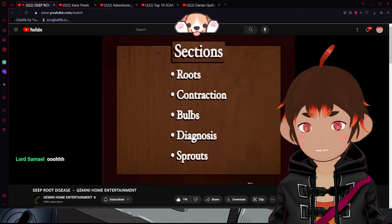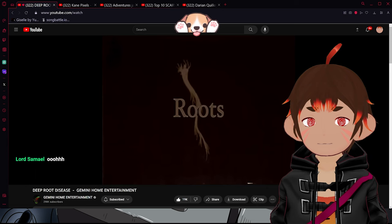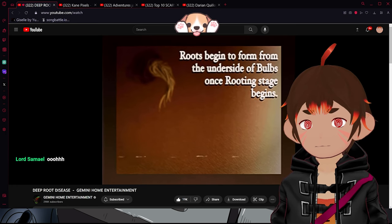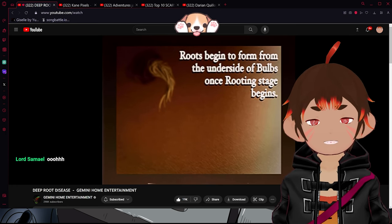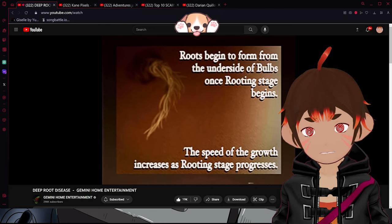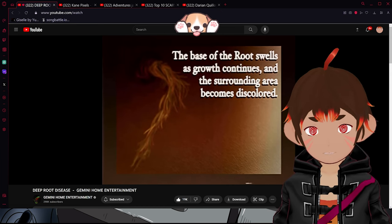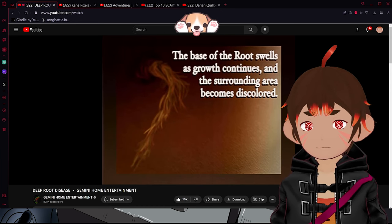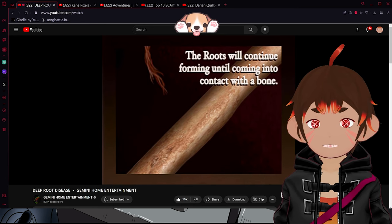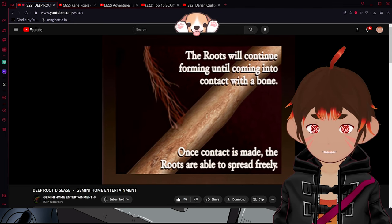Roots, contraction, bulbs, diagnosis, sprouts. Roots! Roots begin to form from the underside of bulbs. Once rooting stage begins, the speed of the growth increases as rooting stage progresses. The base of the root swells as growth continues, and the surrounding area becomes discolored. The roots will continue forming until coming into contact with a bone! Once contact is made, the roots are able to spread freely.